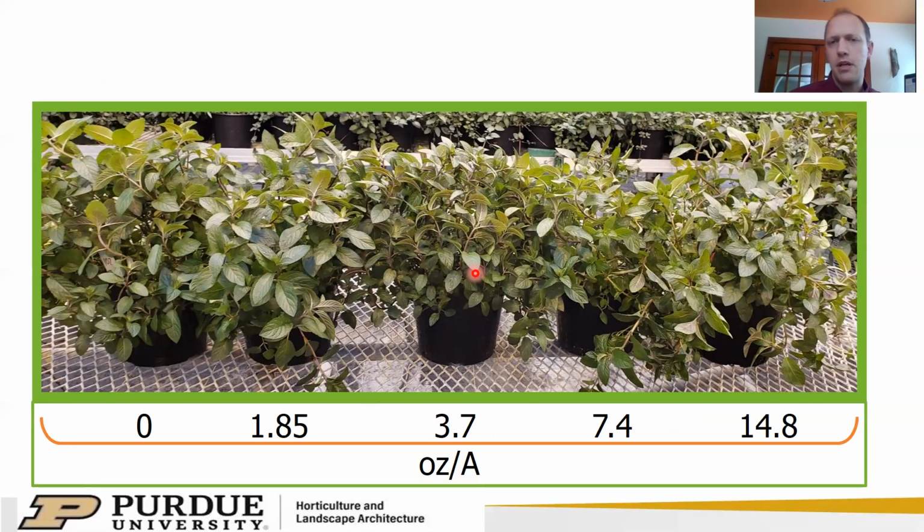This gives you an example of what the plants look like at harvest. You can make out some differences perhaps, but for the most part, they all look really similar to the non-treated check.